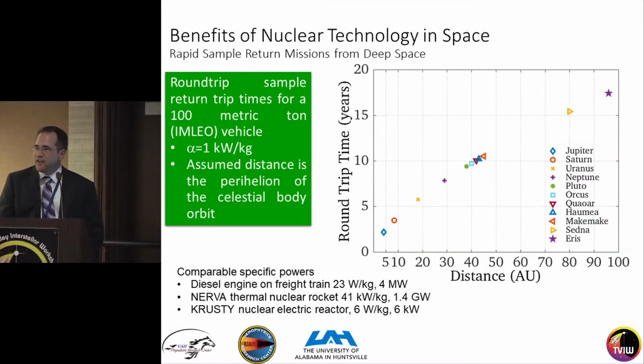I'm really glad that us Generation Xers get to name things now because we reference Simpsons and other things like that. There's an alpha of 6 watts per kilogram.